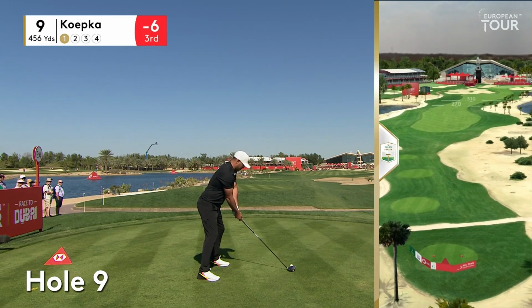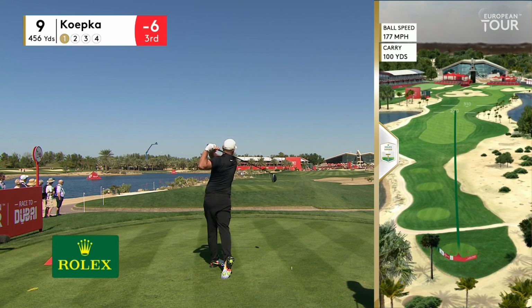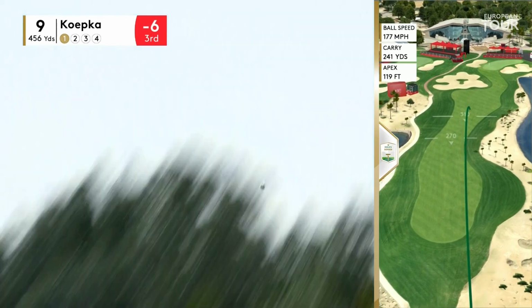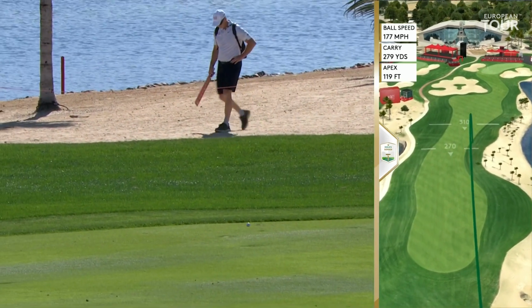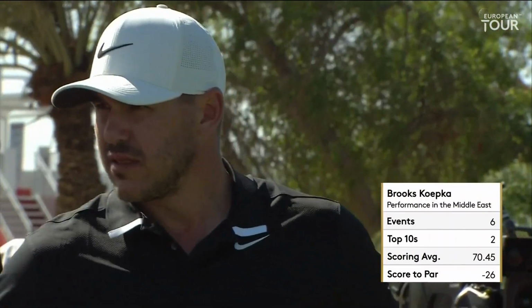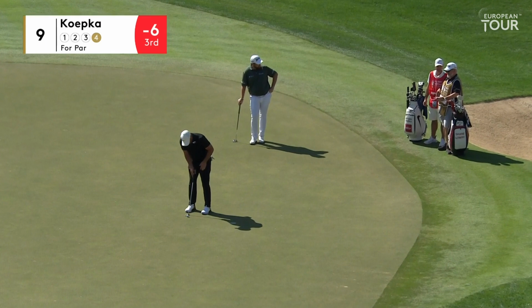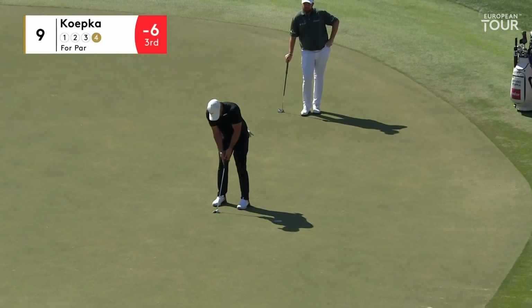Koepka. That was a full hit from Koepka. See where he is in relation to Lowry. Oh, not that far by him. Fleetwood's been struggling a little, hasn't he, this 9? If you have gone left on him. Sort of really didn't up his mojo for the day, but steady stuff to Koepka.